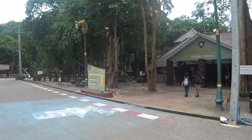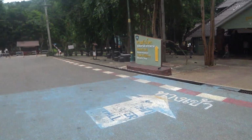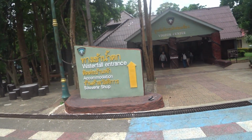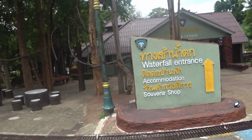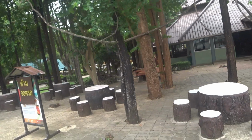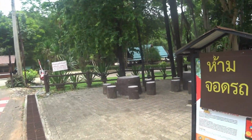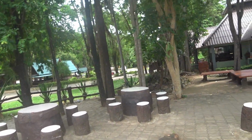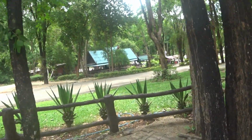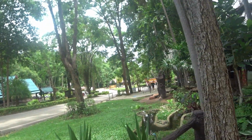We're now about 3.5 hours outside of Bangkok. We're at the Erawan National Park. So there is a waterfall, a hike up to the top of the waterfall, swimming at said waterfall, and just all around pretty views. So we are going to go through there into the national park and hopefully have an incredible time.